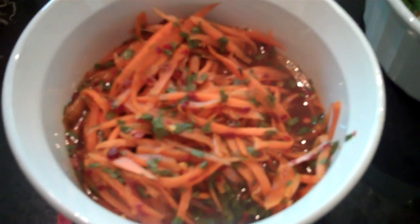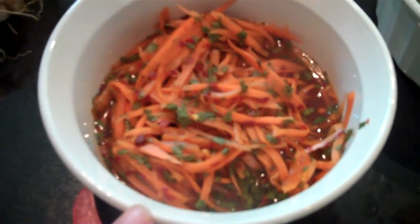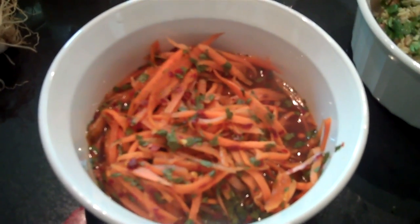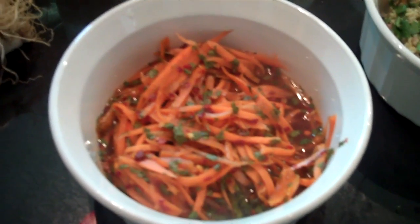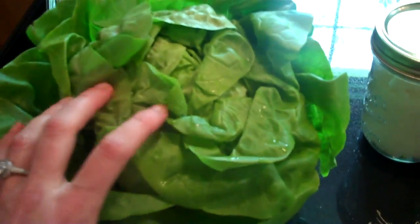It has a teaspoon of fresh chopped cilantro and a generous pinch of crushed red pepper flakes. Yum. So good. Again, if you don't like spicy, just omit those pepper flakes, but I'm telling you, they really add a nice kick. We're going to assemble all of this inside the beautiful leaves of this soft butter lettuce.